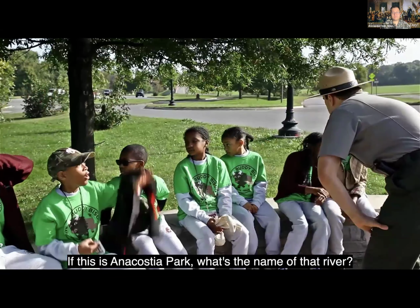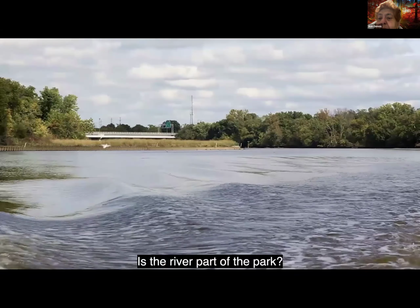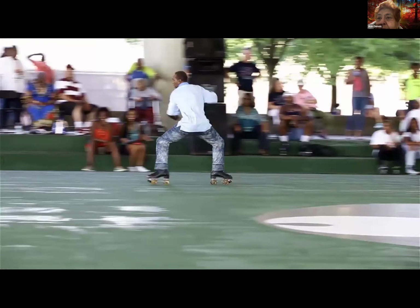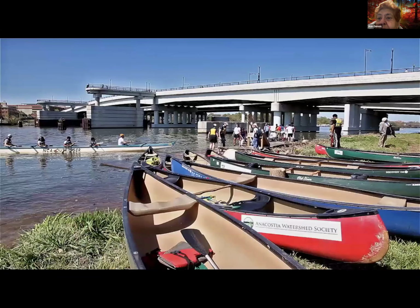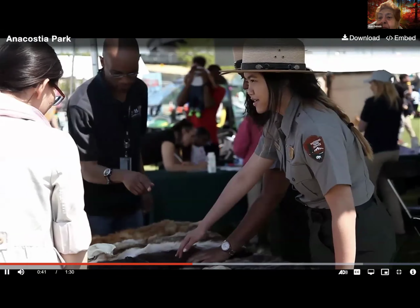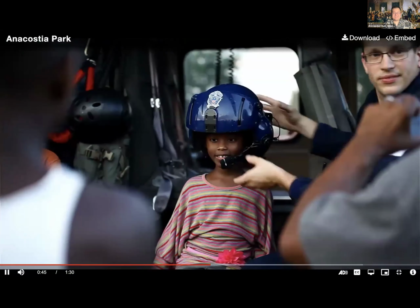This is Anacostia Park. What's the name of that river? Anacostia River. Is the river part of the park? Yes. Oh, they got skating down there now. I said they got skating down there now. There's a lot of things to do. You see demonstrations.